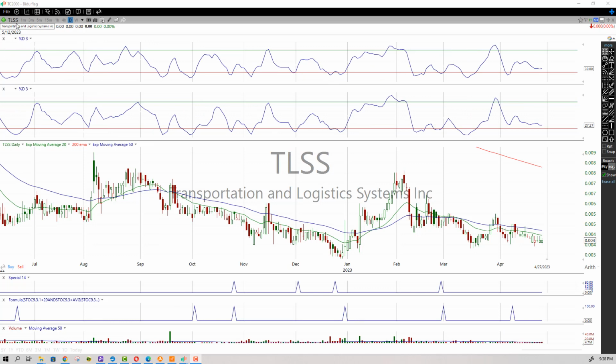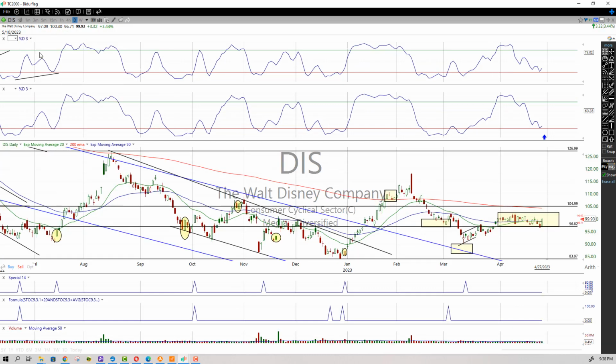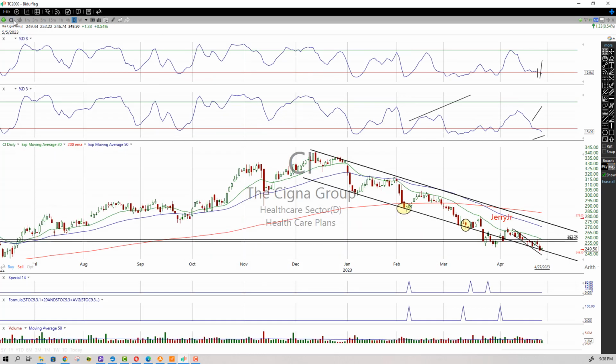I want to get this out here. Best bets going into tomorrow. Again, looking for follow through in Disney. Like to see something happen here in the CI very soon. Cigna Group.